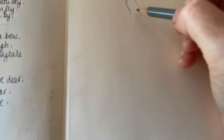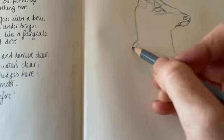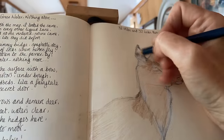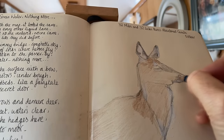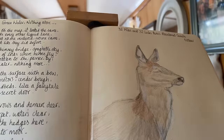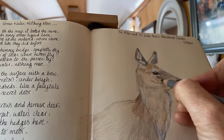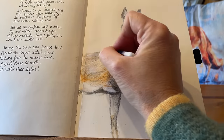On the map, it looked the same as every other liquid lane, yet no one ventured, no one came, not like they did before. A chimney bridge, spaghetti sky, hills of locks where herons fly, all boatless to the passerby, green water, nothing more. But cut the surface with a bow, fly over motors, under bow, through reed beds like a fairy tale, unlock the secret door. Among the crows and demure deer, beneath the carpet, waters clear, birdsong fills the hedges here, a perfect place to moor, much better than before.